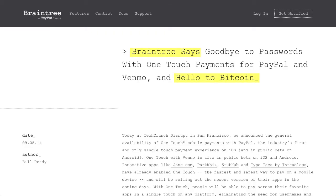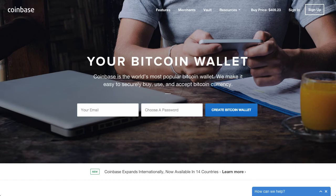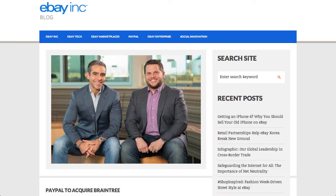In other news, Bitcoin continues to receive support. In a few months, you'll be able to use Braintree's v.zero SDK to allow customers to pay via Bitcoin. However, it's not just anyone with Bitcoin that can pay. It has to be a user with a Coinbase wallet. What's interesting about this is that Braintree is a daughter company to PayPal, which is owned by eBay. So this signals that PayPal and eBay are on the path to accepting Bitcoin, which is significant.